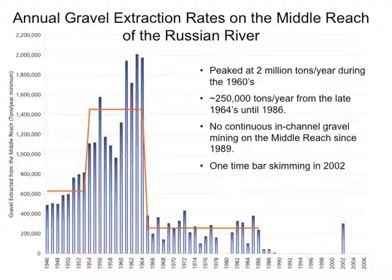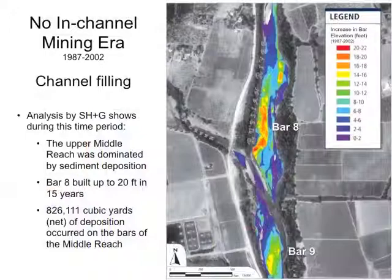As you can see, the rates of mining were rather extreme up until about 1964. It peaked about 2 million tons per year during the early 60s. Later, after that, bar skimming only took out about 250,000 tons per year, as sources shifted from the channel to digging large pits in the floodplain. There was no continuous mining in the Middle Reach after 1989, and a little bit in 2000.